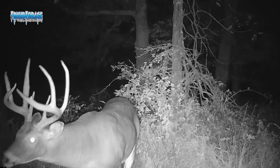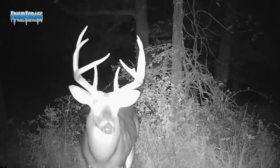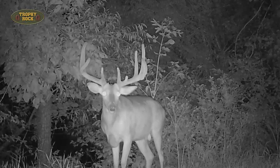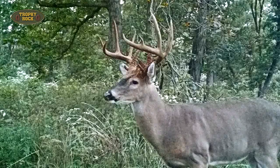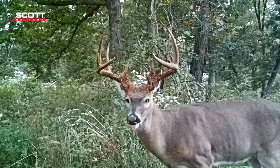We got a couple really nice 8-pointers. One's real tall, racked, massive. The other one's real wide and tall. And then we also picked up a real nice 10-pointer with a bunch of stickers around his bases. He looks to be at least a 5.5-year-old deer.